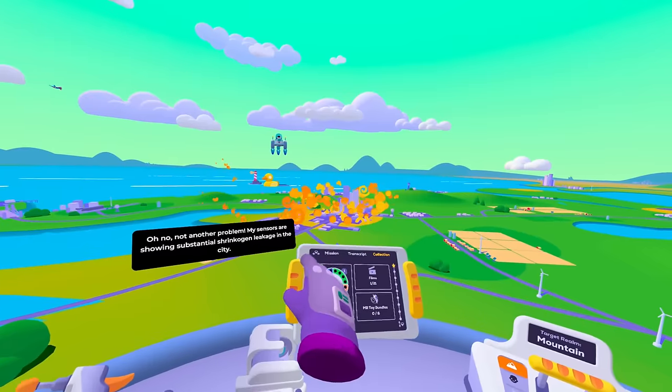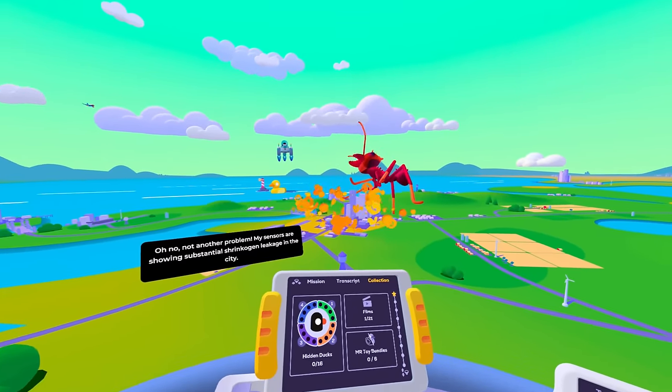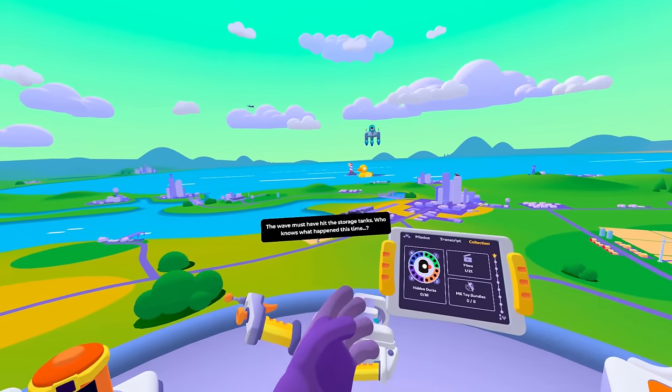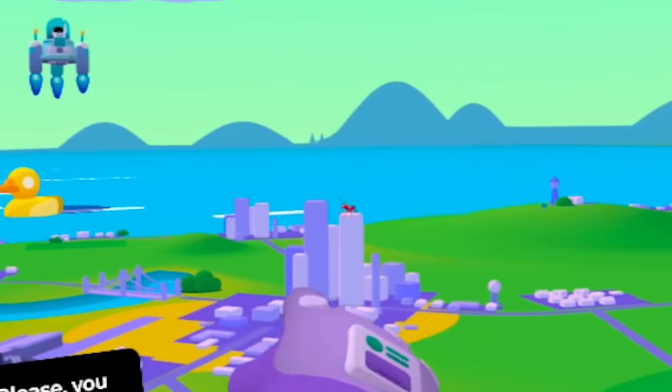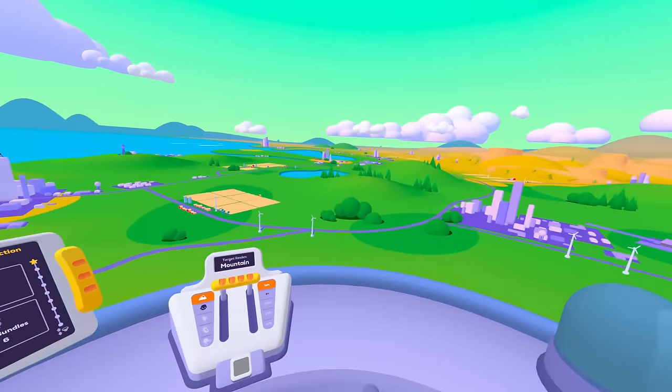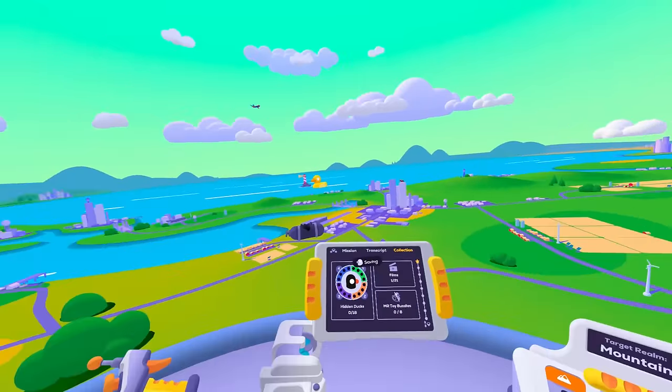My sensors are showing substantial shrinkagen leakage in the city. Ooh. The wave must have hit the storage tanks. Who knows what happened this time? There is an ant on a skyscraper. I refuse to be shut down again. Please, you need to help me. We need to get down there now.